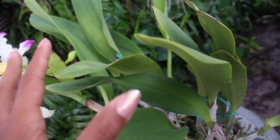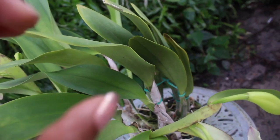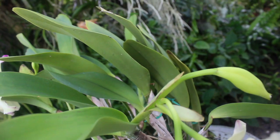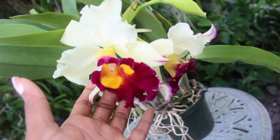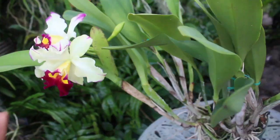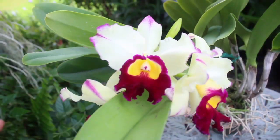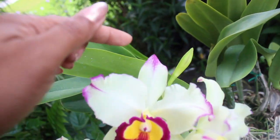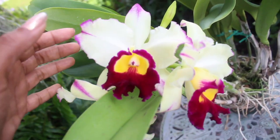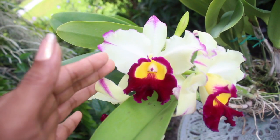Oh, but there's so much more, folks, because not only is she generous in the fact that she loves to give off blooms off of every new pseudobulb, but check this out. She also loves to bloom in sets of up to 3, as you can see right here, or even 4 blooms, as you can see right here, 1, 2, and 3, and also this would be the 4th one still in bud. So she does give an abundance amount of blooms as well, and very nice size, I might add.